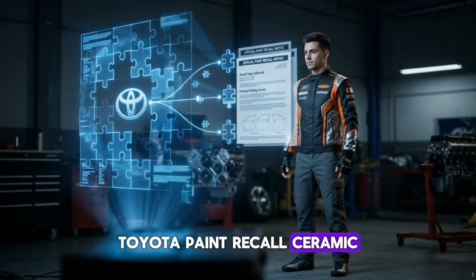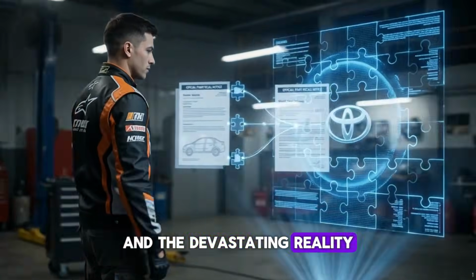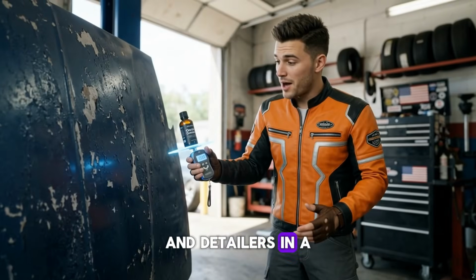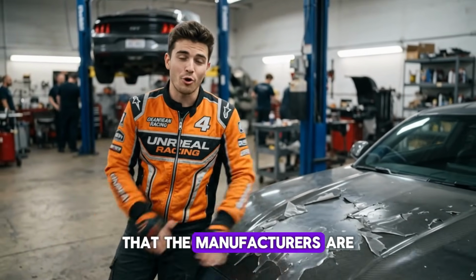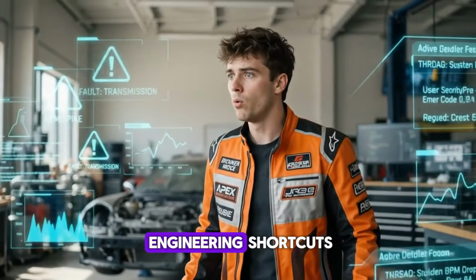Toyota paint recall, ceramic coating reliability, 2026 Toyota Camry colors, and the devastating reality of clear coat peeling are the primary topics keeping used car buyers and detailers in a state of constant frustration right now. But there is a brutal, research-backed truth about why your car's finish is failing that the manufacturers are desperate to blame on environmental factors, rather than their own engineering shortcuts.